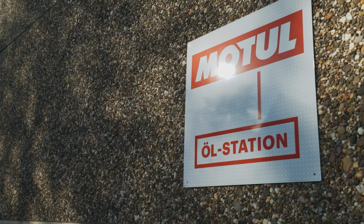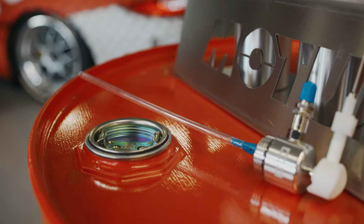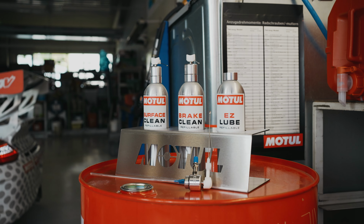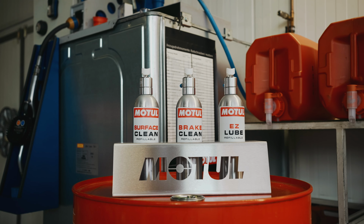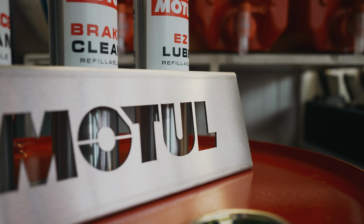Today we would like to introduce you to our new concept, MOTUL Refill. We serve small, medium and large workshops throughout Europe, not only with engine oil, but also with additives, cleaners, care products and concepts. It's a common mistake to use chemical brake or cold cleaners to clean or degrease parts with a strong jet. But watch out! These chemical cleaners also attack surfaces and seals. They are hazardous to health and require a lot of effort for disposal and storage.